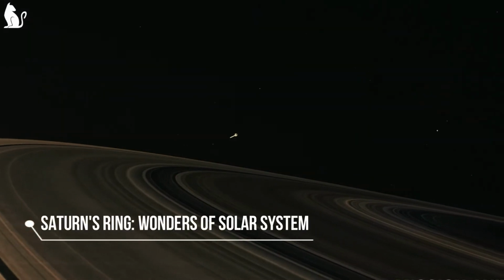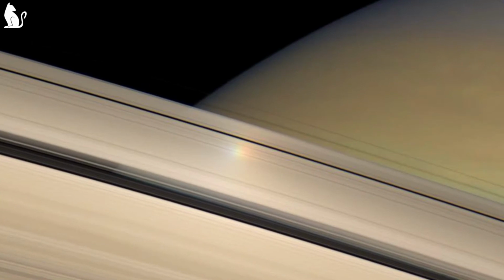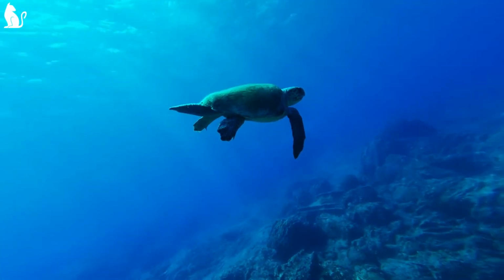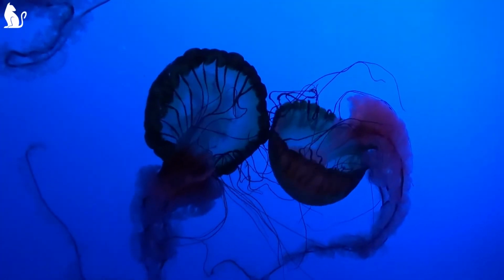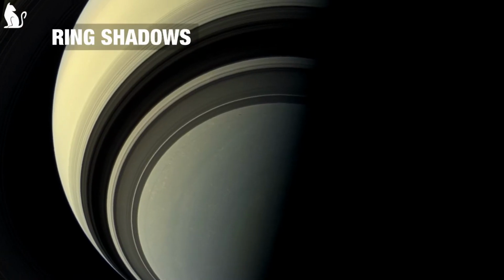We have a very close relationship with Saturn. Better to say, we have a closer relation with Saturn's rings. As you can all see, on Earth, there is water everywhere. The oceans have helped the Earth to develop life. And that life has been thriving here for years, even after some mass extinction events.